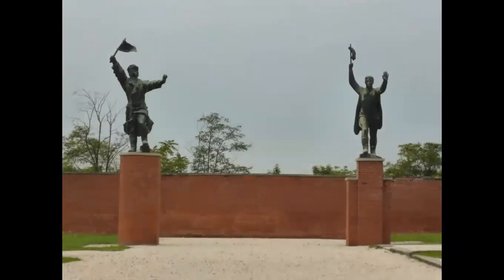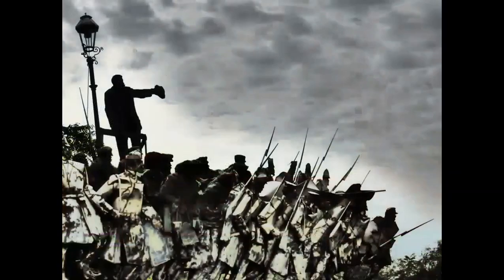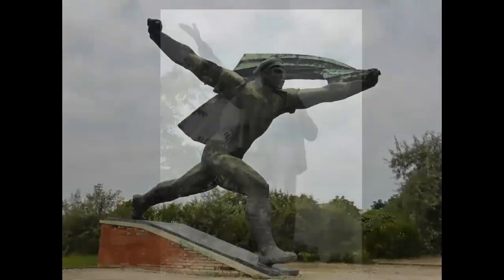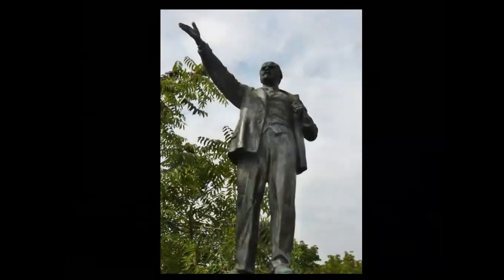So it's a kind of eerie and unusual place to visit, but there are excellent tour guides, many of whom grew up during this time period and can talk a little bit about what it's like to have gone through so many political changes in their lifetimes. Here's Lenin himself.